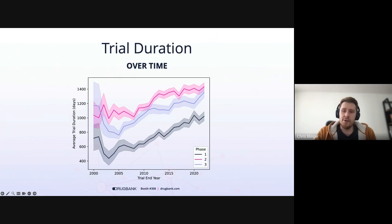Now, one obvious question surrounds the time it takes to successfully complete a clinical trial. And what we found from the data was that trials are now taking approximately 1 year longer on average than they were in the early 2000s. And, as would be expected, Phase 1 trials take less time than either Phase 2 or Phase 3 trials.